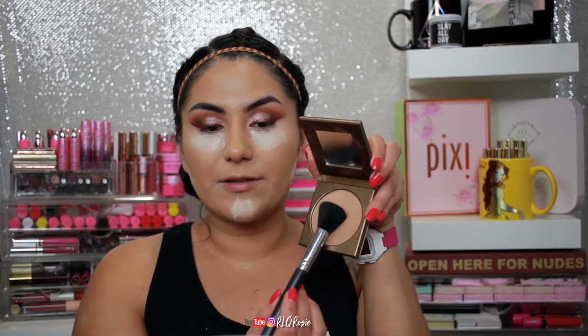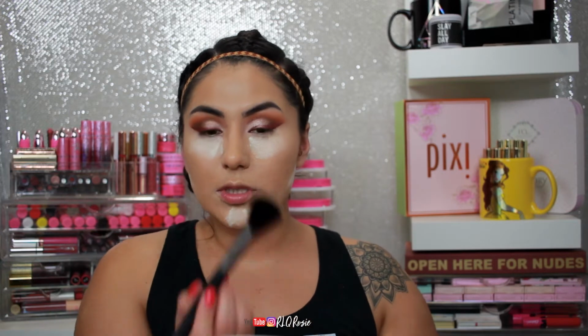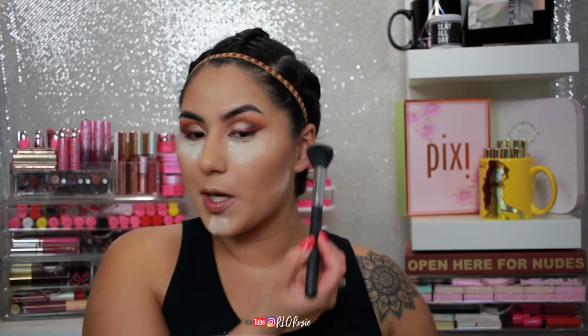This is Park Avenue Princess. And this shade is probably the perfect shade bronzer that I've ever seen. It's so cool tone, but I don't even know. I love it, though. That looks so freaking pigmented. Holy shit. They sent me 2 blushes.